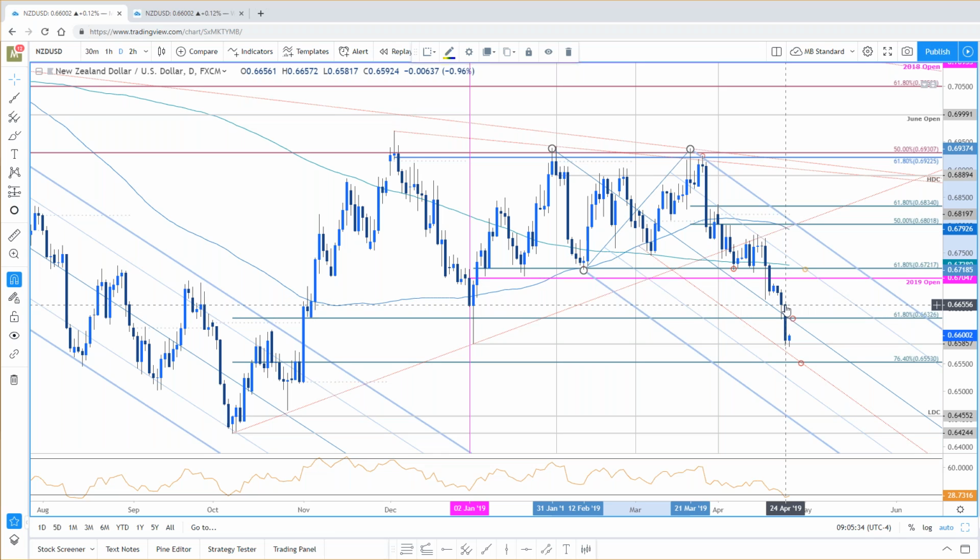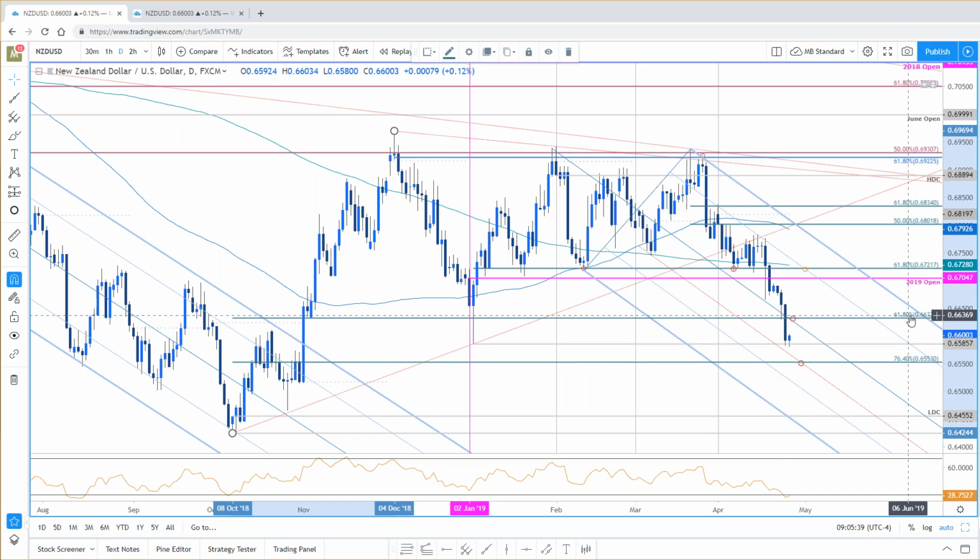Yesterday's move broke below confluence support. 66.33 is the 618 of the yearly range of the advance off last year's low and the median line. And what do we get when we got that? Acceleration. It's exactly what we want to see. So here's the objective yearly opening range lows, near-term resistance right back at 66.32. Next downside target of importance is 65.50.